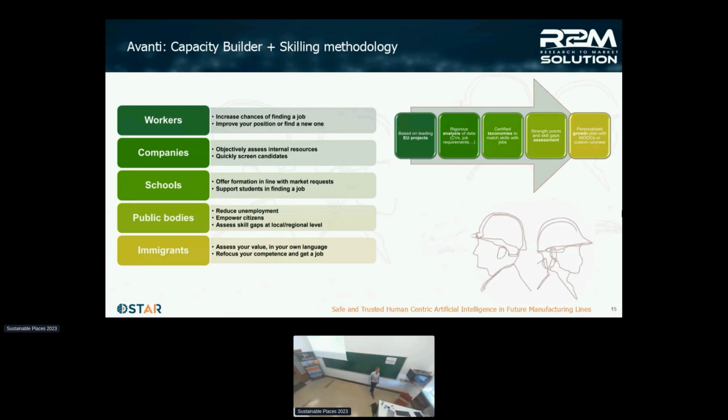And here is the approach that we are following in R2M for the capacity building and skilling methodology. We now have in R2M an area called Industries of the Future. It's not called Industry 4.0 or Industry 5.0, because this is continuously evolving. It's called Industries of the Future. And we are covering, as part of other things like digital twins, things like synthetic data generation, data augmentation, artificial intelligence in manufacturing.